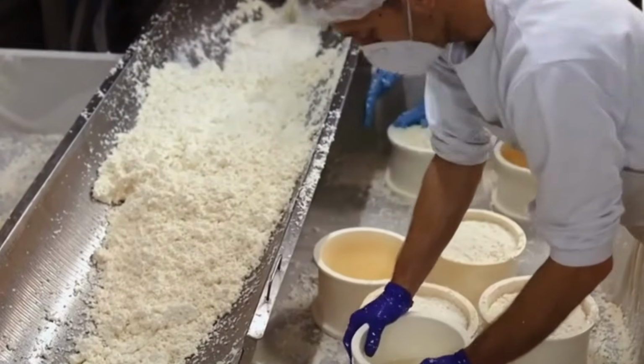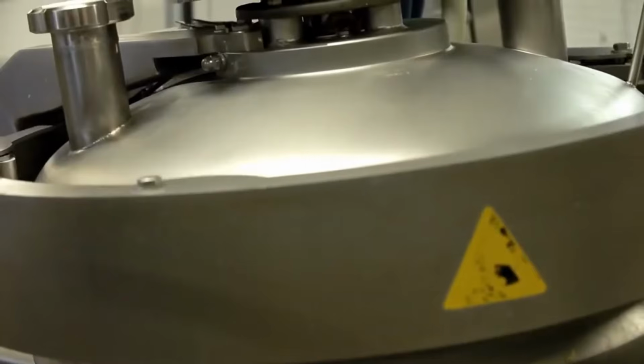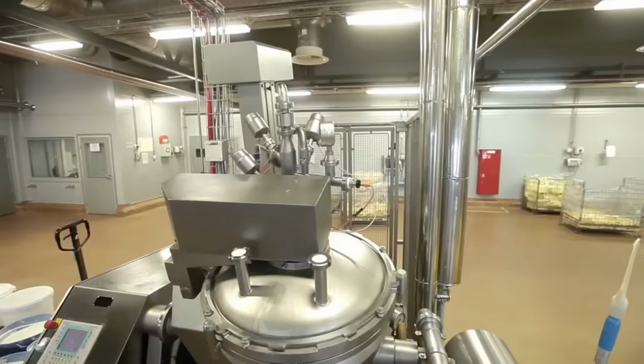After the curds are pressed, they are moved into big kettles that hold thousands of pounds at a time. The curds are heated slowly, so they start to melt and mix together evenly. The heat is very important.